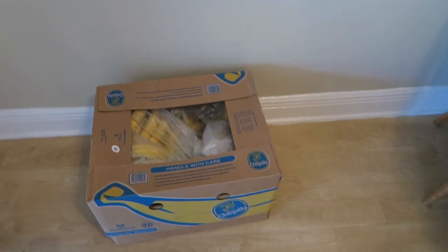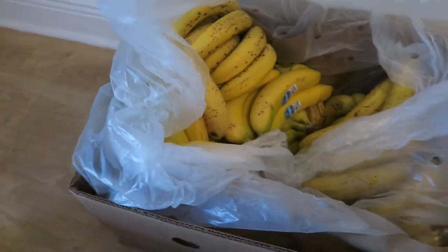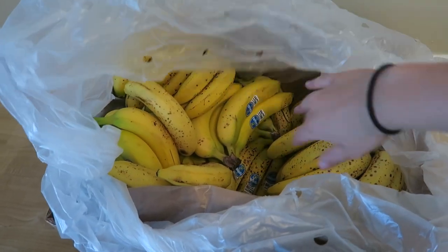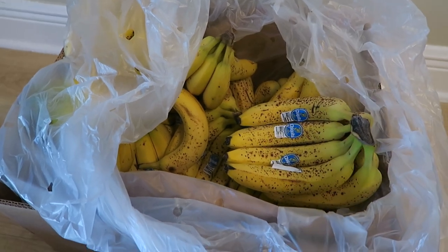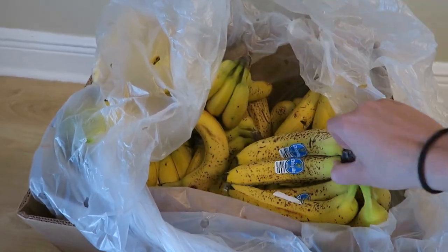So I bought a box of bananas. So this is 40 pounds of bananas. They're actually getting ripe enough, so maybe I can start freezing them. I always buy them in bulk usually, just because it's easier and I go through a lot of them. I just got it from my local grocery store. You just have to ask the people and they'll usually give one to you. But yeah, I should probably freeze these soon. They're like perfectly ripe right now.